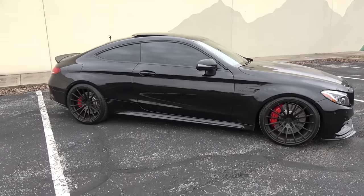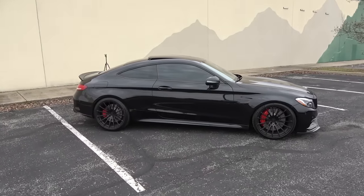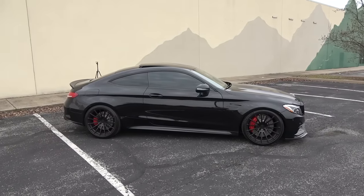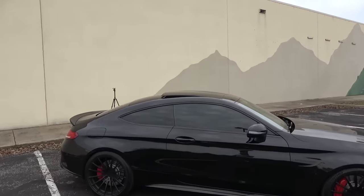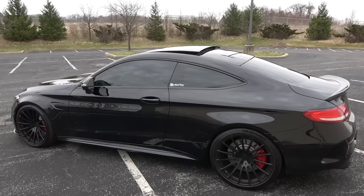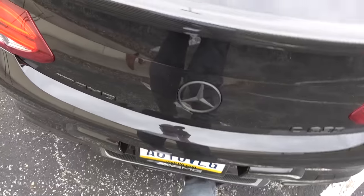Now I know it's a matter of opinion, but this is definitely a whole lot better looking than stock, but some people feel otherwise, and that is completely okay. You have 20% tint on the car as well, which just completes the blacked out look for the exterior.